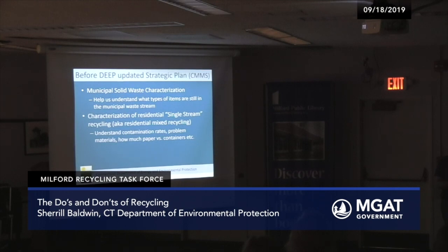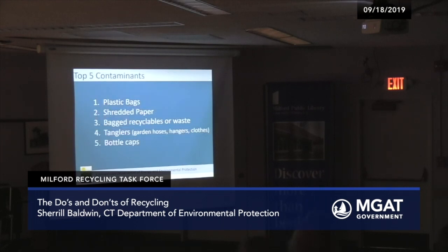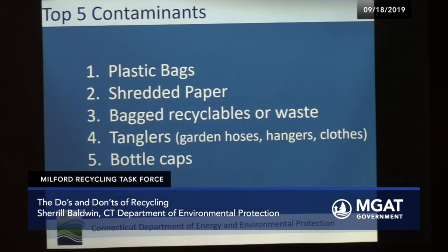So anybody want to guess how much contamination we have in Connecticut in our MRFs? 35%? Actually, we're doing pretty good, much better than that. In terms of the national average, they're finding 25, but we have about 14 to 19% contamination. And that was in 2015, before this campaign, where we're all relearning how to do a little bit better job. What we did find, though, is what the top five contaminants were.